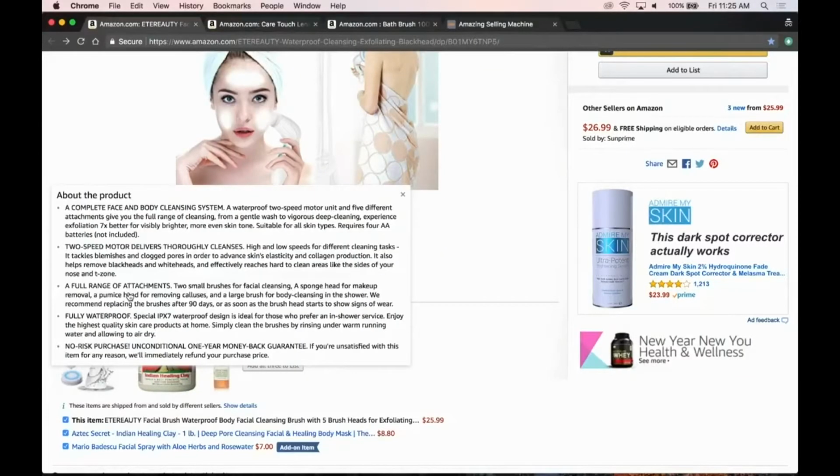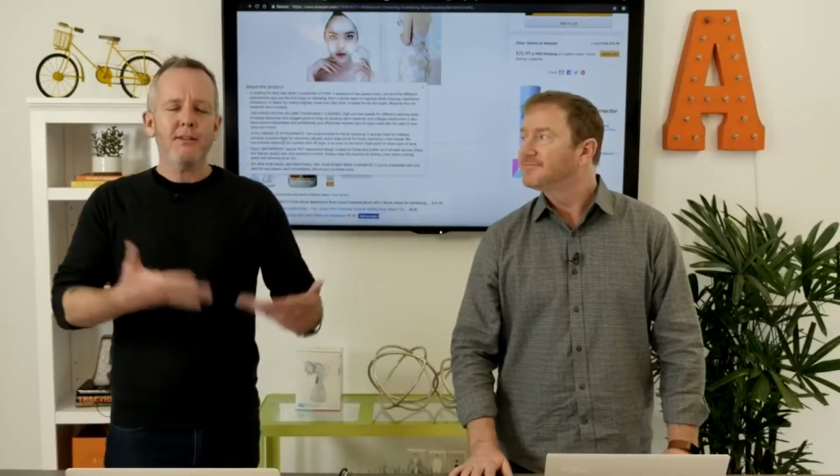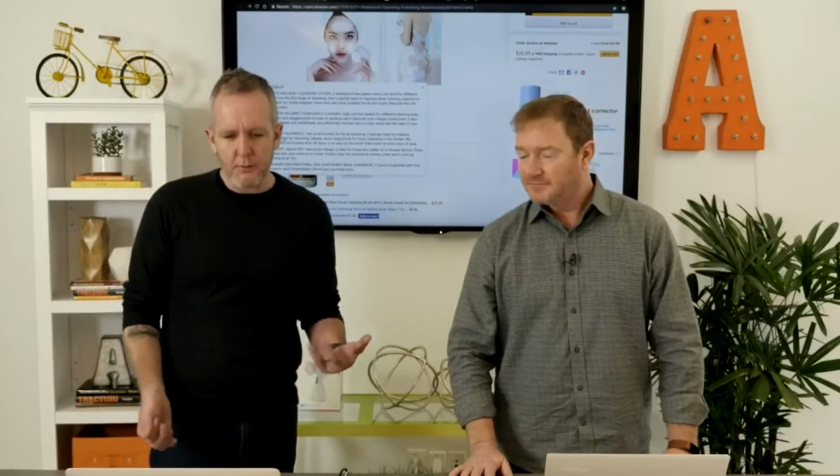But I think what they could do even better, even though this is a good listing, is really connect it to the emotional side. A full range of attachments. Well, what does that mean to me? I would say the feature is a full range of attachments, but what's the benefit to me? Explain that right away. Is the benefit that with a full range of attachments you can clean your whole body from head to toe? Maybe that's the reason, because I don't understand why there are all these attachments. Your job is to tell them.